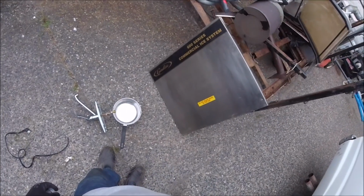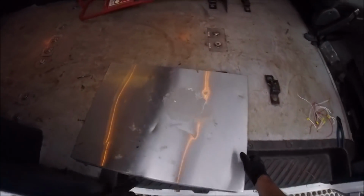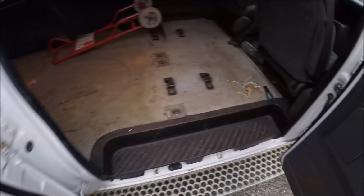Oh, it's ice. Commercial ice system. Those commercials, I didn't see it there. That's weird. Came from a house lot, right? So.